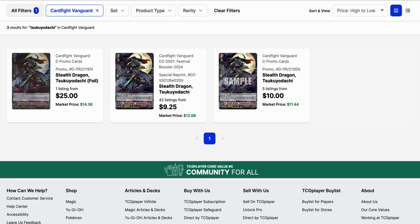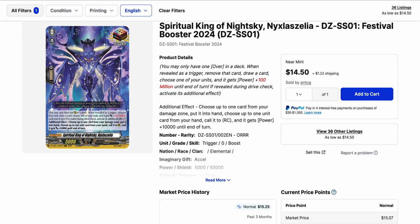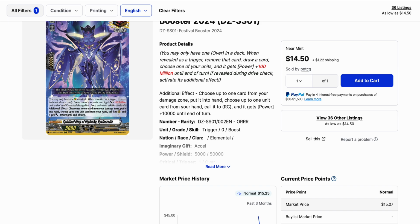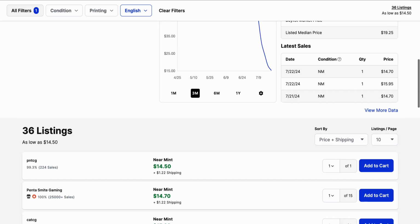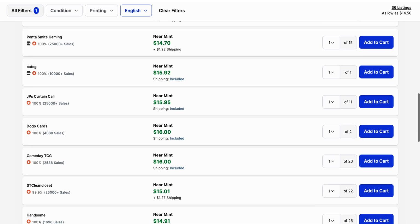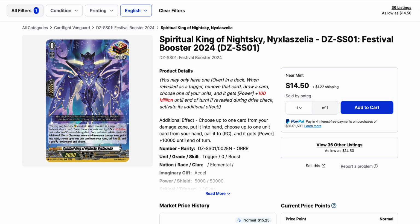is just under $14.50. Nyx Lazelia, which is the Dark Overtrigger, has seen a drop-off since the release compared to most of the other Over Triple Rs, where this was over $20, I think over $25 initially, and the market price is now $15.07, with this card selling right around $15. Of the 2 Overtriggers that are coming out of this set, this one is the more popular one, so I would tend to think that it would hold at least to some degree. Honestly, I don't feel like there's as much utility in this one as there is with the Light Overtrigger, but of course that also depends on the deck type that you're playing.